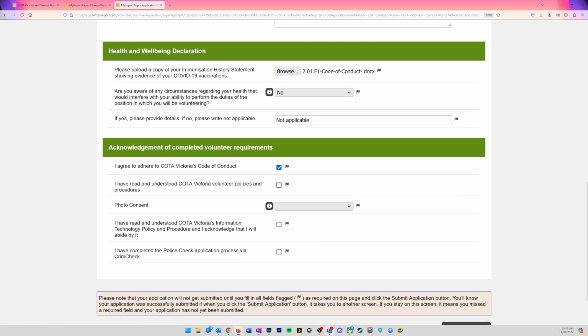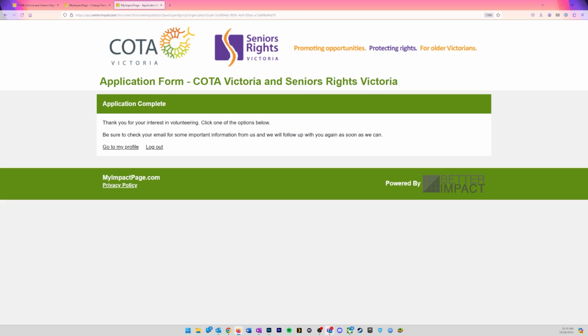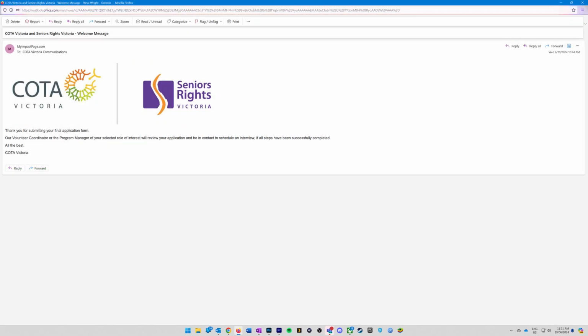completing the remainder of the questions, and moving on to the acknowledgement of completed volunteer requirements, which revolve around our Code of Conduct and so forth. Now, clicking Submit Application will finalize the process. You'll have a confirmation screen here, and you'll also receive a final confirmation email from our volunteer team.